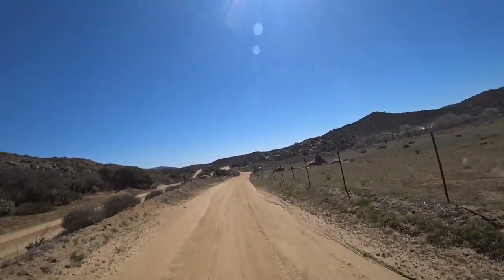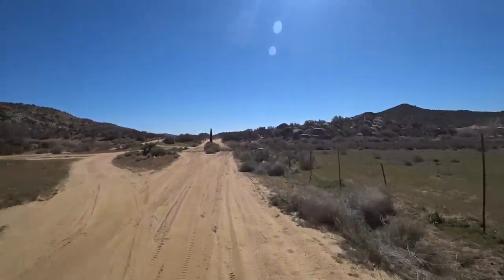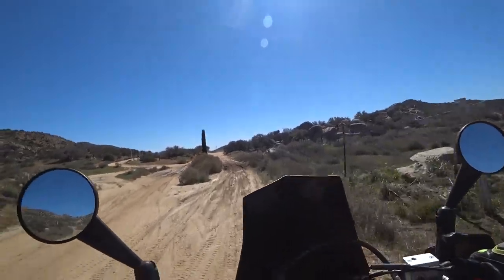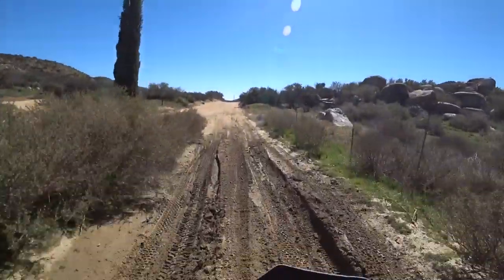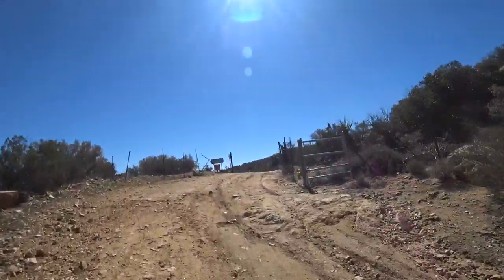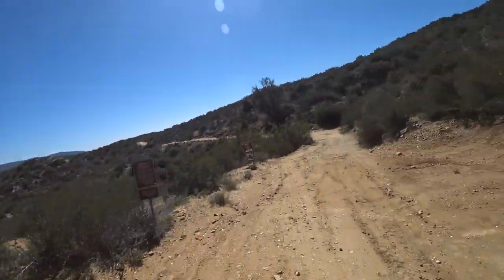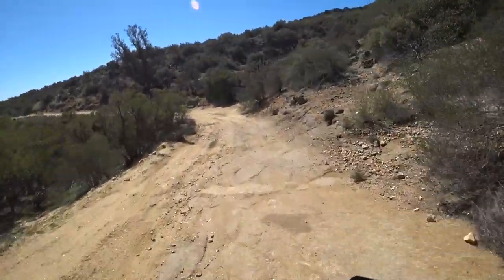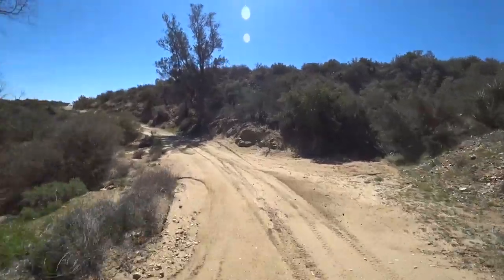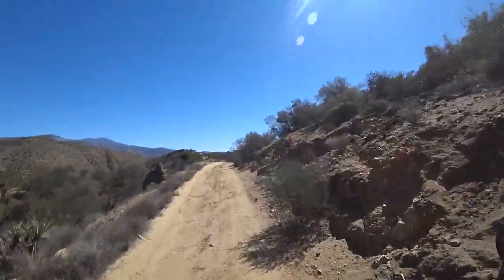Watch for dogs. Is that what that said? Watch for coyotes. Oh, mud. Very cool. Anza Borrego. I love Anza Borrego. And I've only seen parts of it.